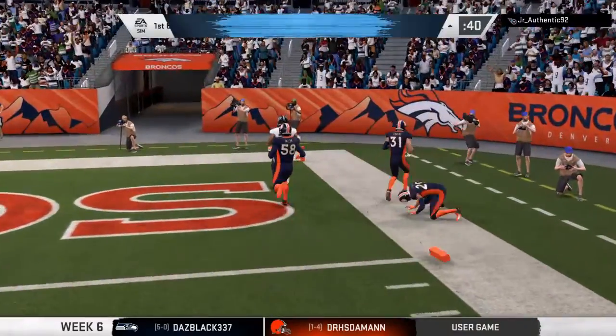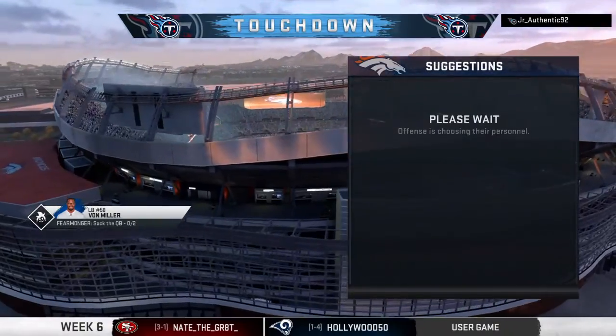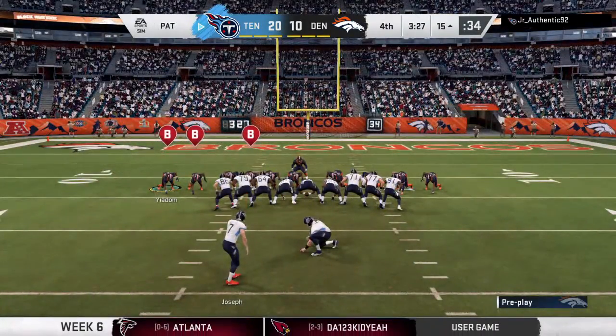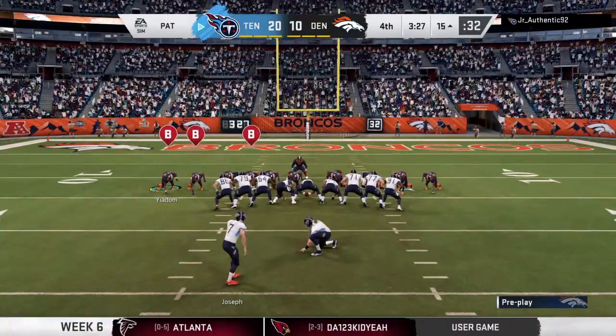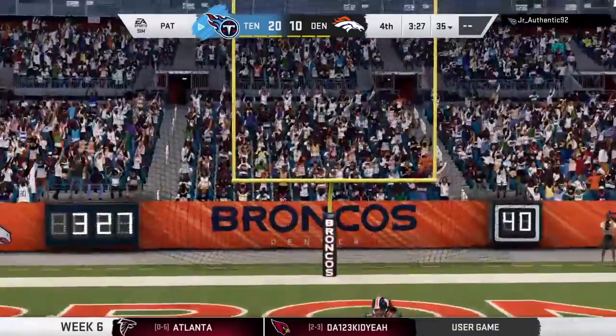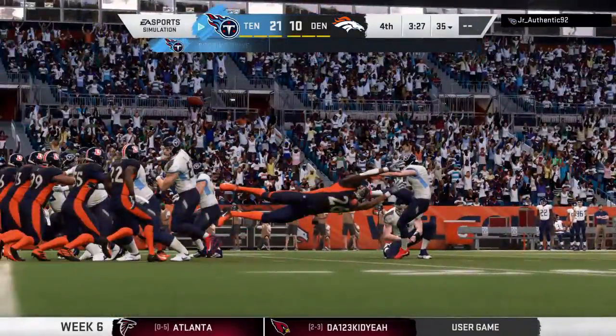And he will score. Touchdown, Titans. Derrick Henry, his second touchdown of the afternoon. And the Titans are able to extend their lead. The extra point splits the uprights, and that makes it a 21-10 game.